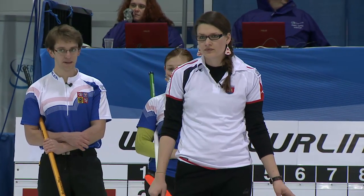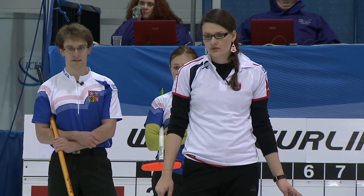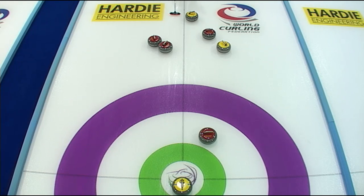So you can see the people behind on the bench. They are doing statistics for each of these games to measure the accuracy level of all the players.